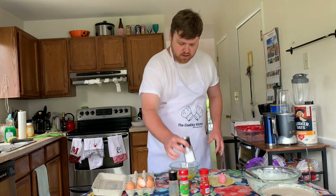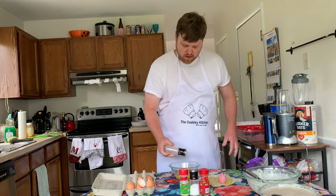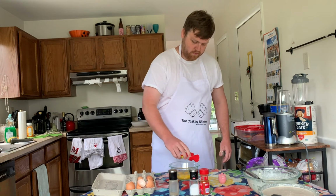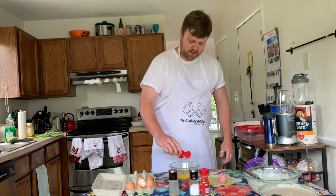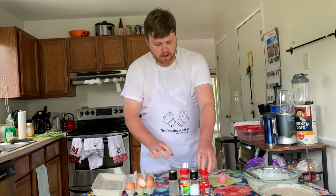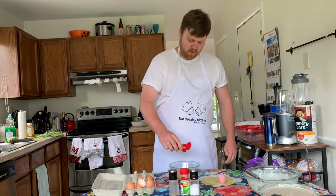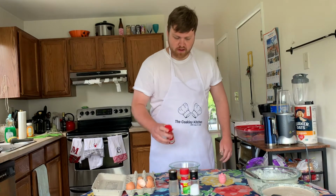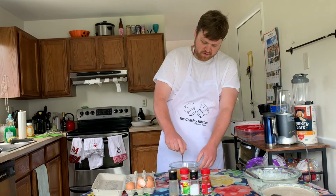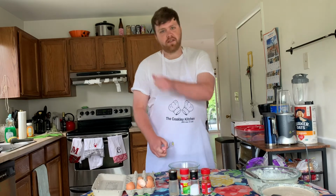Cover that in some salt. Brown pepper. And I like to just give it a nice, almost like a dusting of garlic powder. Because you can go in and season a little later if you want. And then some paprika, and then a little beater here. Yeah, that ought to do it. And then I'll see you over there.